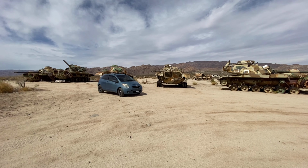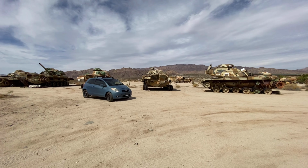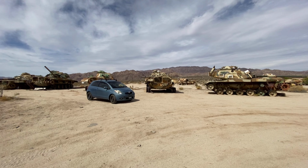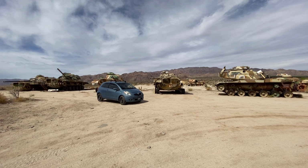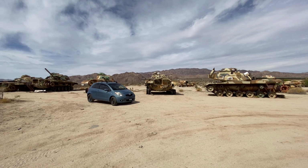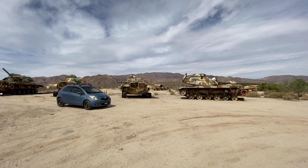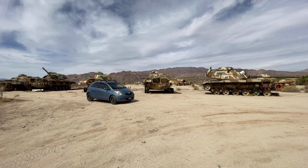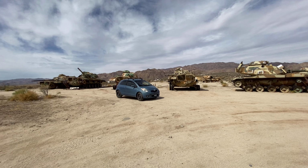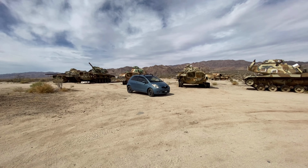Today we are at a really cool place called, and I don't know if I'm pronouncing this right, Chiriaco Campground. Chiriaco Summit is somewhere down there, I think. So I was driving down here, and I spotted some military tanks over here off the side of the road.